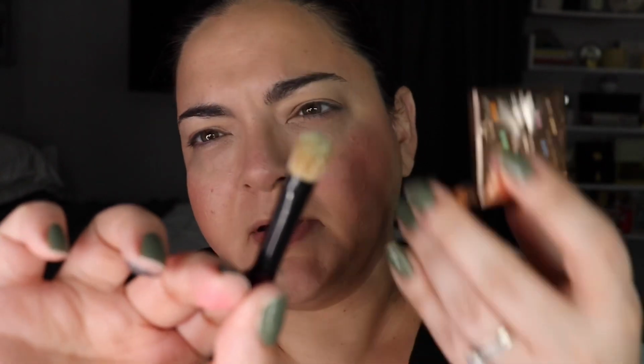Let's start with that green. Let's just start with the one that I love the most, or the one that really brought me into it. So I'm gonna get a little bit with my fingers. I'm not gonna use a brush. I could try and then show you to see if it makes a difference. So I'm gonna do it just for the sake of this video and see if it picks up. It does pick up a little bit. And then I'll just finish off with my finger.